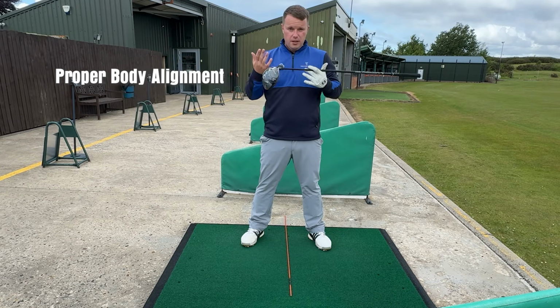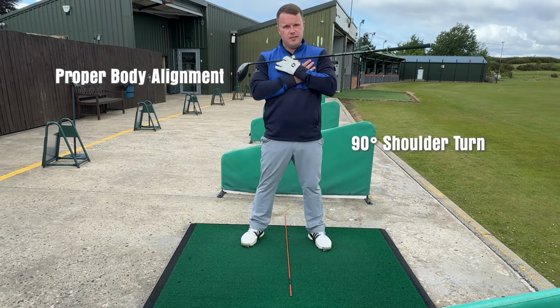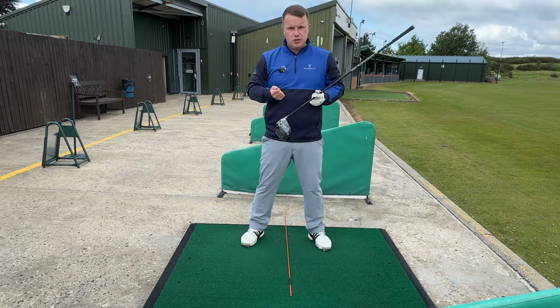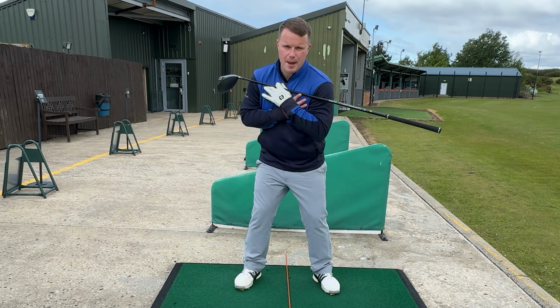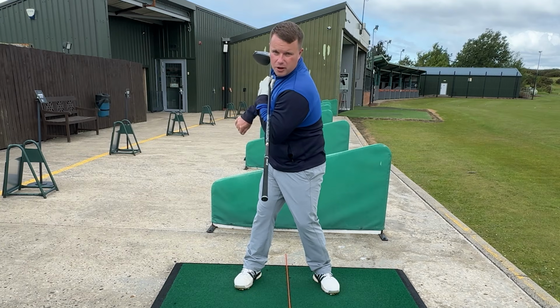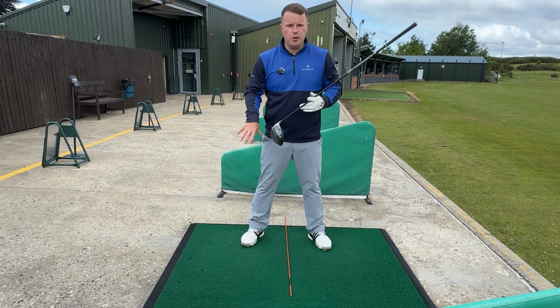And then number 2, and the most important part, that gets us 90 degrees of shoulder turn, which most people can do. If you struggle with that, couple of things that you can do. You can really think about turning the right hip as much as possible, so the right pocket round towards the target. Or if you really struggle with that, then you've got options in the floor.